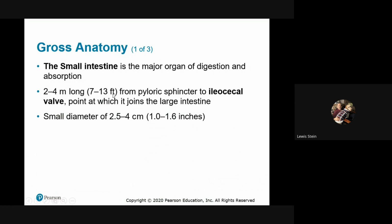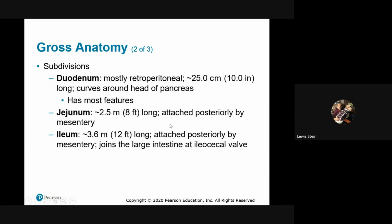And so they underestimated here. It's not 7 to 13 feet. It's probably closer to 20 to 22 feet in general. Inch to an inch and a half in diameter. And so this is 10 inches. If this is 8 and 12, that's 20 where I come from. Call it funny. They're all identical.